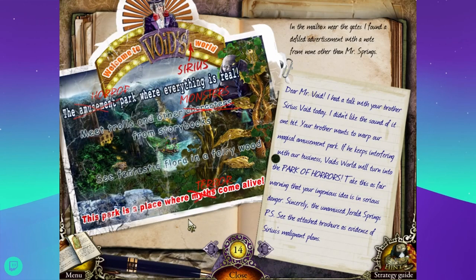Wow. Welcome to Void's Sirius World? Sirius World? The amusement horror park where everything is real. Meet trolls and other characters, monsters from storybooks, see fantastic flora in a fairy wood. This park is a place where myths, terror, comes alive.